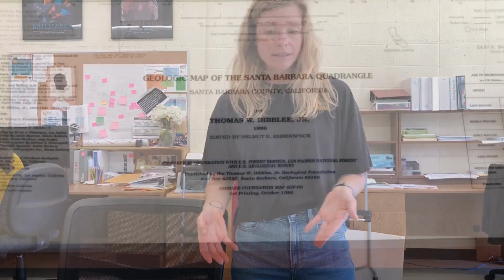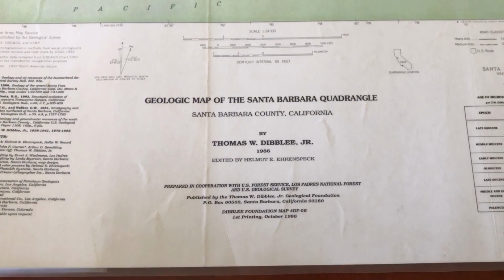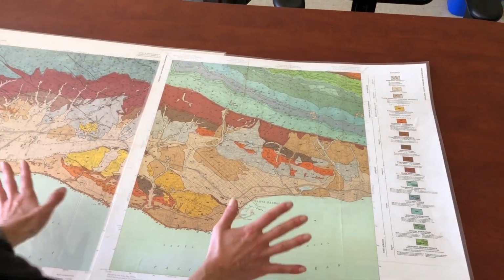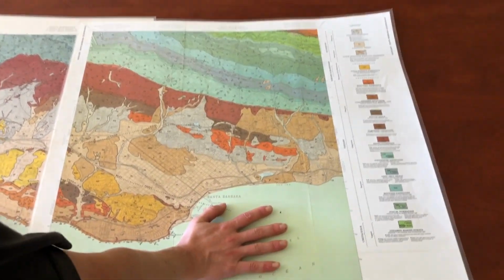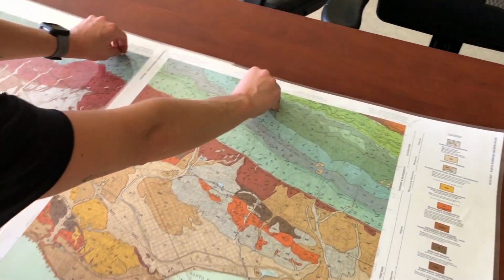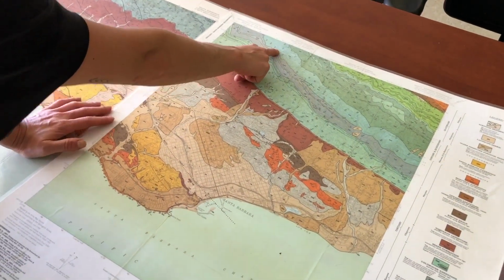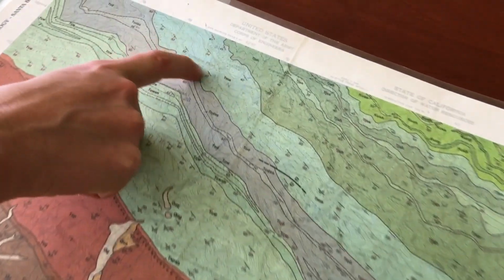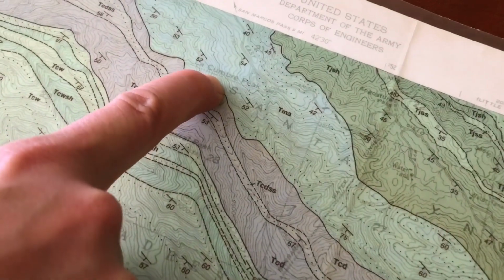Now we're going to look at the geologic maps and find ourselves here at La Colina. These geologic maps are called Dibley maps. So looking at these geologic maps, just to reorient ourselves, down here is the ocean, and up at the top of the maps are the highest points in Santa Barbara, the top of the mountain. Right here, as I pointed out outside, is La Peak, the highest point in Santa Barbara at around 4,000 feet.